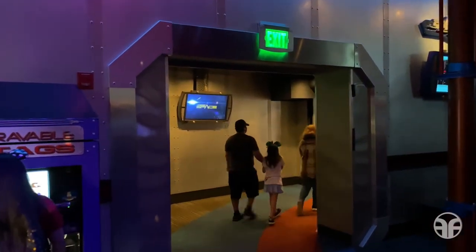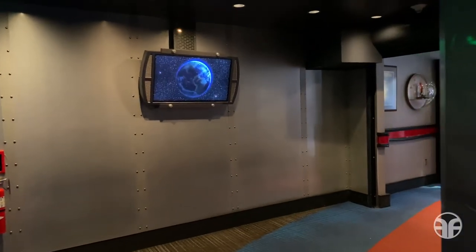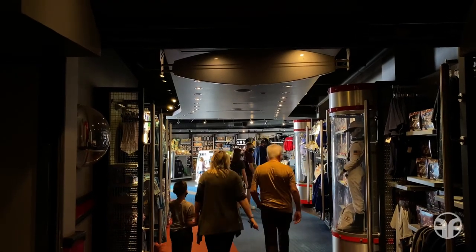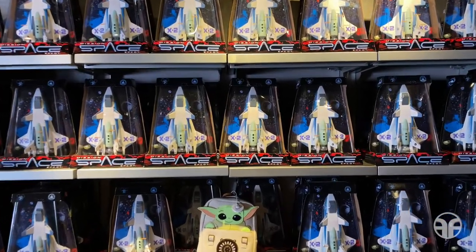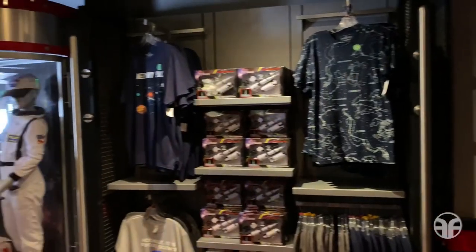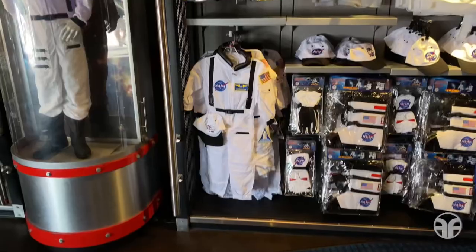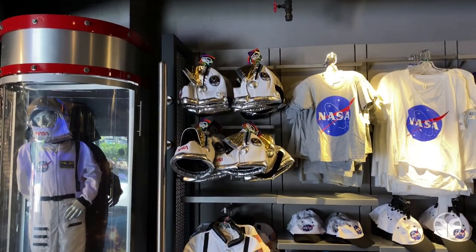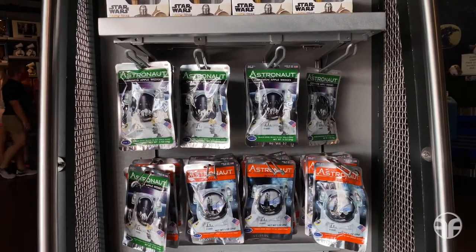Through this hallway is the Mission Space Cargo Bay gift shop. Let's go take a look. Here's where you could purchase your very own X2 spaceship. This gift shop offers NASA-themed merchandise, including the astronaut suits. They even have cinnamon apple wedges and banana-flavored space food.